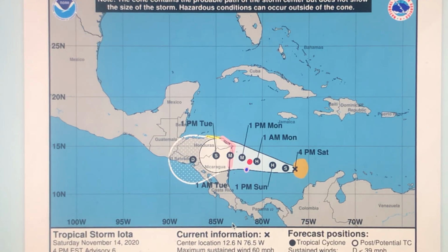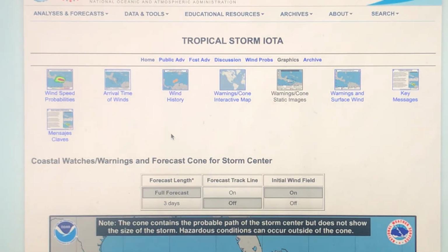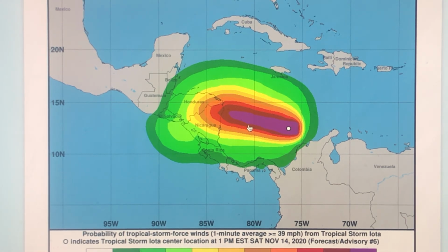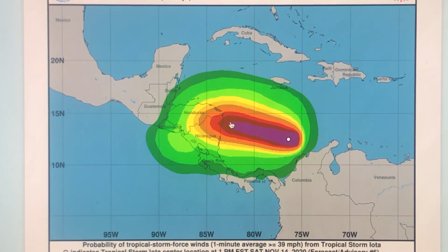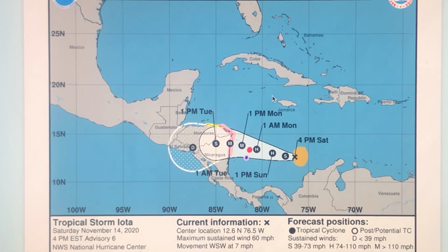Yeah, that's what the current newest information for Iota is looking like from the National Hurricane Center. And you can see now the wind speed probabilities, just the tropical storm force wind probabilities, pretty much all the way up to an 80-90% chance, especially for that northern coast of Nicaragua, where the center of the storm is likely to make landfall, later Monday into probably early Tuesday or so. Yeah, like 1 a.m. Tuesday, it seems as of right now. It's pretty much the exact time currently that the storm is expected to make landfall there in northern Nicaragua.